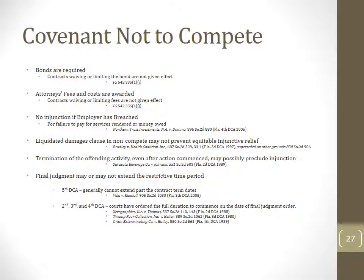Liquidated damages in a non-compete agreement may not prevent equitable injunctive relief. You may think that liquidated damages allow for an adequate remedy at law, which would prevent an injunction from being ordered. One of the elements of an injunction is the inadequacy of the remedy at law, and here liquidated damages are an express adequacy of the remedy at law. However, the LDs, the liquidated damages, would be applied towards past acts, prior violations of the non-compete, whereas the injunction could apply to and enjoin future acts, future violations of the non-compete.